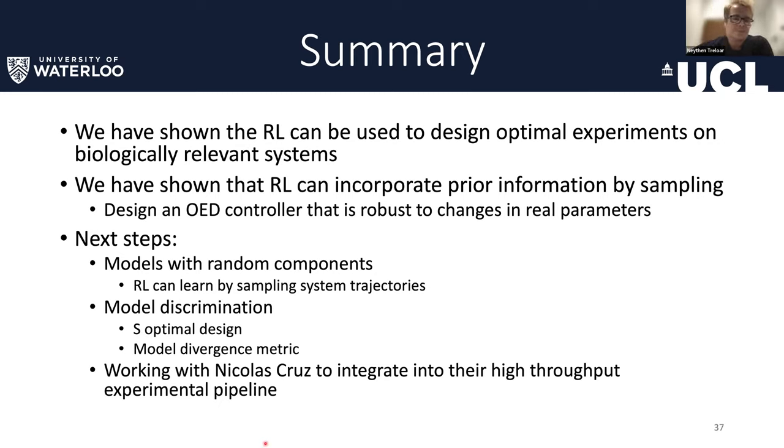Instead of just the optimal design, there are loads of ways we can do that. And maybe now, as of yesterday, the most exciting thing that should hopefully be happening soon is we're going to be working with Nicholas Cruz to hopefully integrate this method into their high throughput experimental pipeline, which would be super cool to do because, in case it wasn't clear, this is all simulation studies, so we haven't applied this in real life yet.